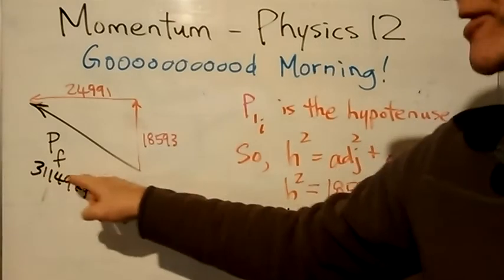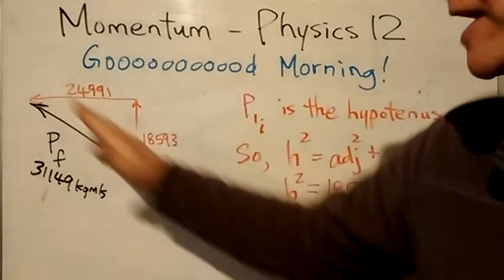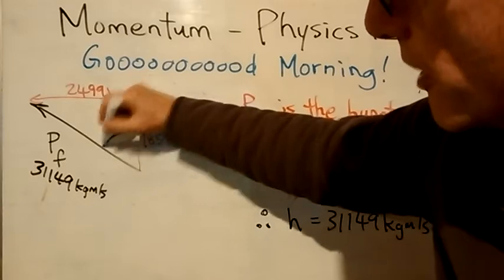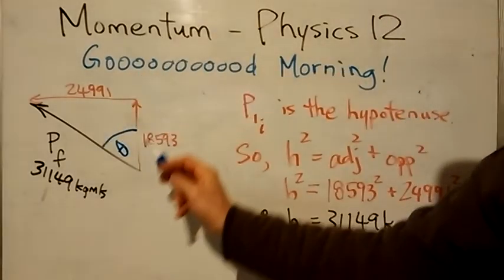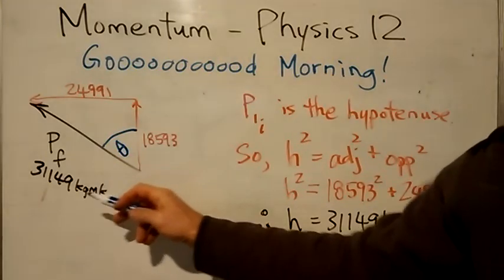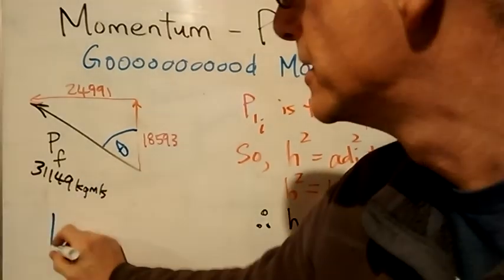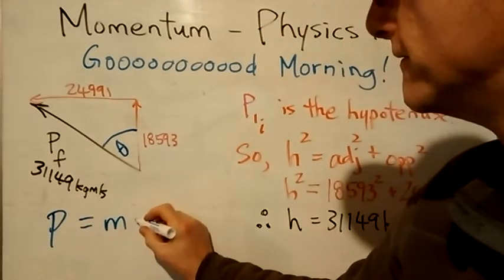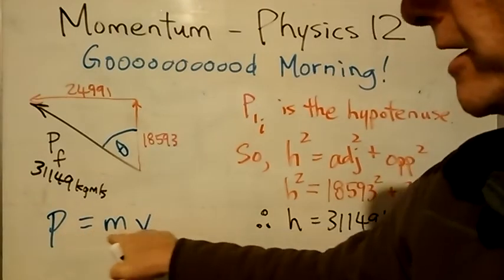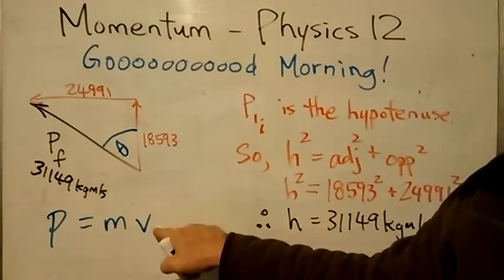Now this 31,149 is both cars stuck together moving in that direction. So we will need to find this angle right here that they're moving off at. That's theta. So it's not north, but it'll be west of north. And we also need to find out what the velocity is. So this velocity comes from P is equal to mv. That's the final combined momentum. So both of them stuck together. That mass has to be both of them stuck together. And that will be the velocity of both of them.